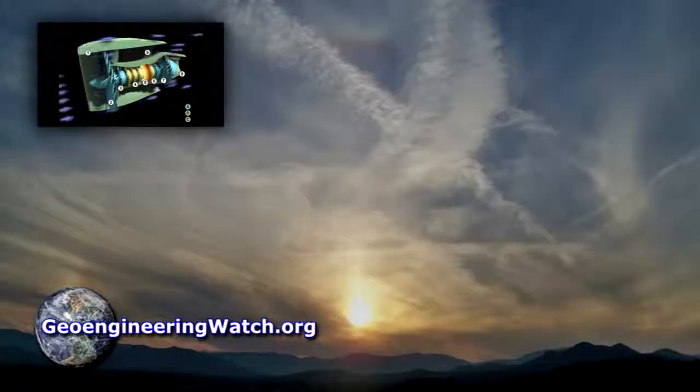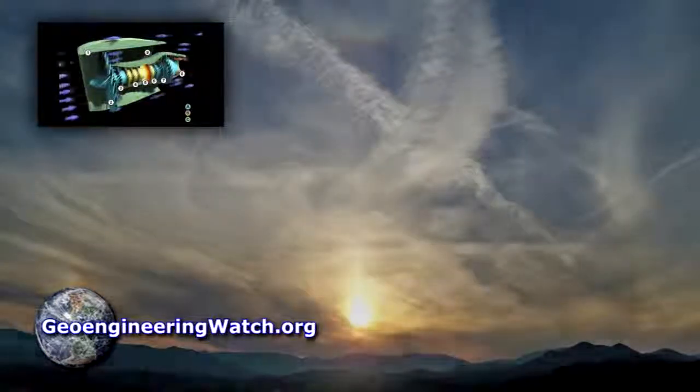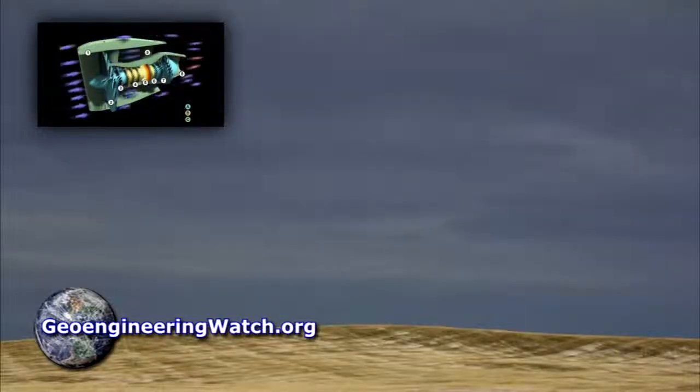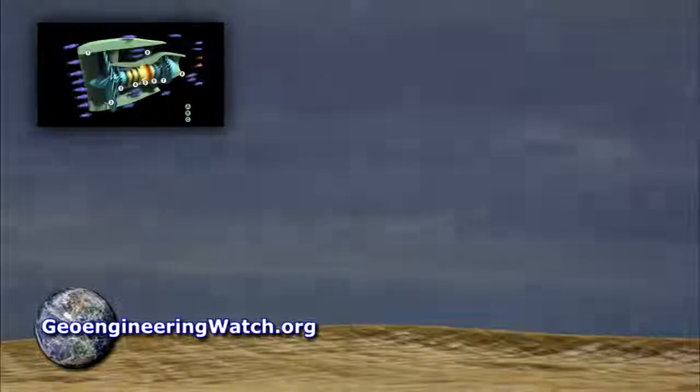Even if you don't see spraying going on, if there are cobweb-like undefined wispy clouds, silvery white skies, or featureless cloud canopies, all are telltale signs of atmospheric spraying going on.